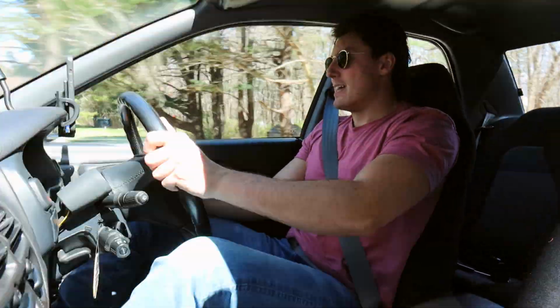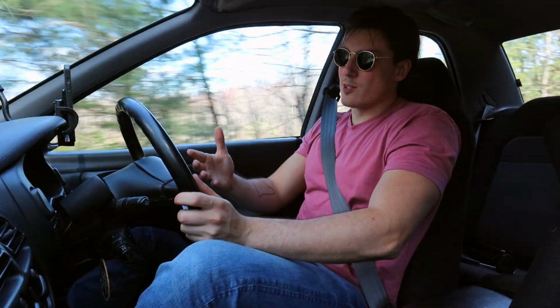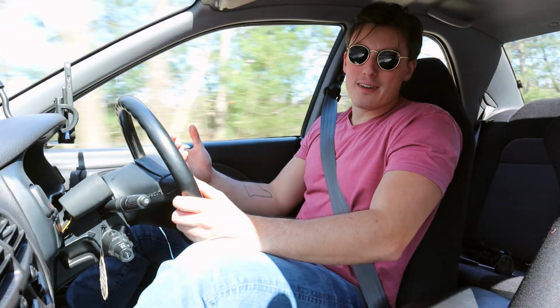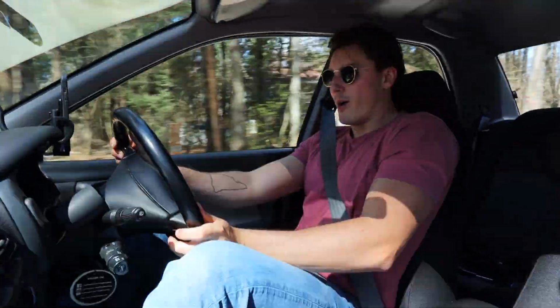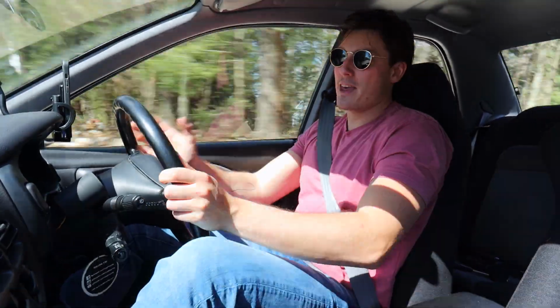Now that 276 horsepower is sent to a 5-speed manual transmission and can send these little cars to 60 in around 5.5, 6-ish seconds, and onto a top speed of around 150. And their party piece isn't even how fast they are, it's how they handle.